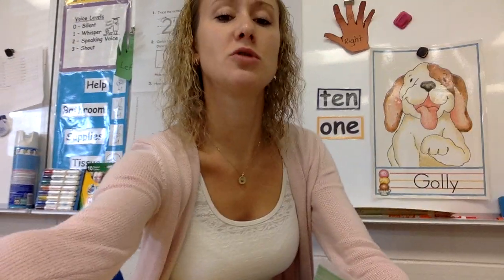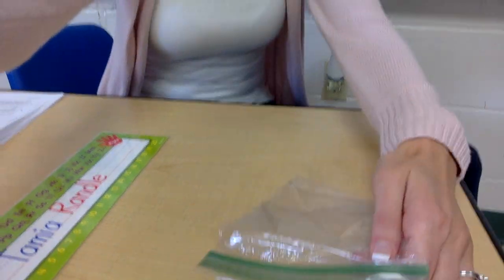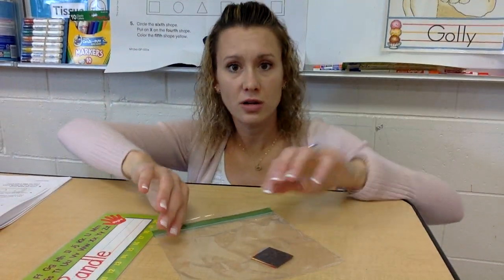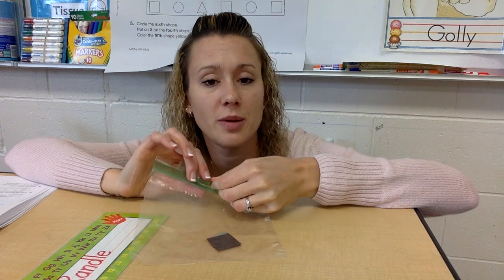I'm going to scooch this and put it down here, and I'm going to come and sit on the floor by you. What we're going to do today is practice ordinal position, so that position in line, first through sixth. Before you knew first, second, third. Now we're going to learn fourth, fifth, and sixth. So my loves, open up your baggie.